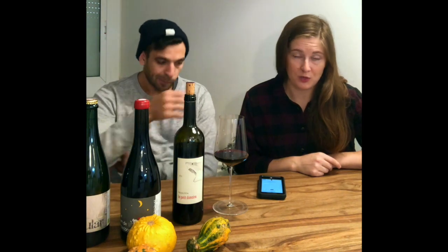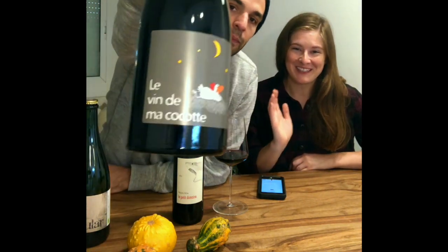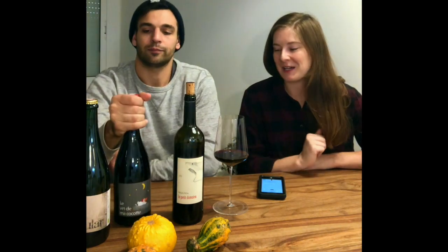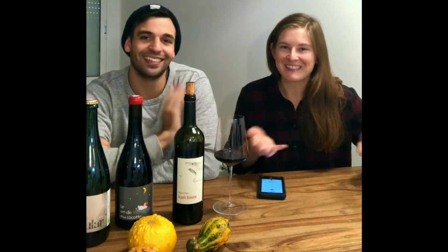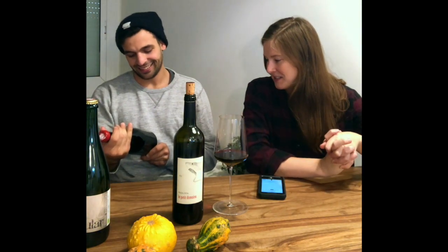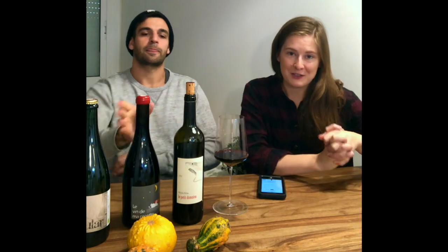And then the next one that we have, so talking a lot about Thanksgiving, Carignan is an awesome grape to go with turkey. And this Vin de ma Cocotte could not be more perfect for it because it's technically a chicken on it. My little chicken is what the Vin de ma Cocotte means. It's like a term of endearment in French. But you know, you could tell your grandma or something that it is a turkey and it would be even more perfect. So this is Old Vine Carignan, and it really has the right flavor profile to match a turkey.